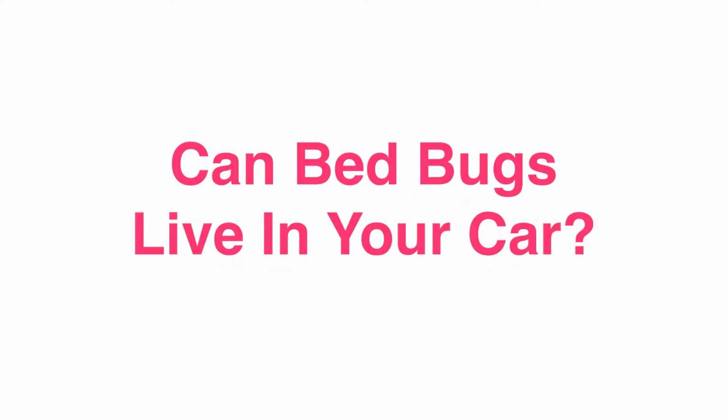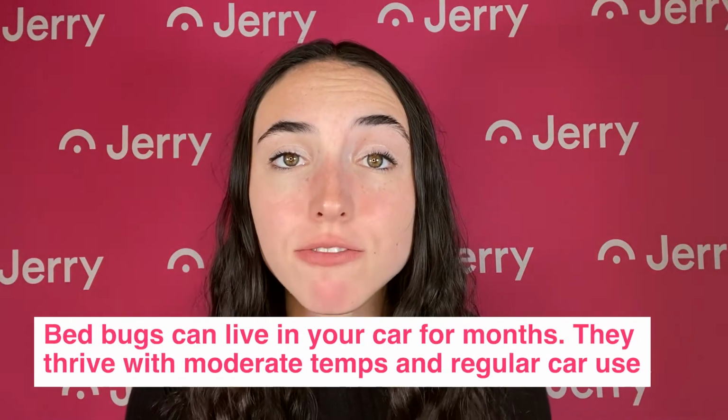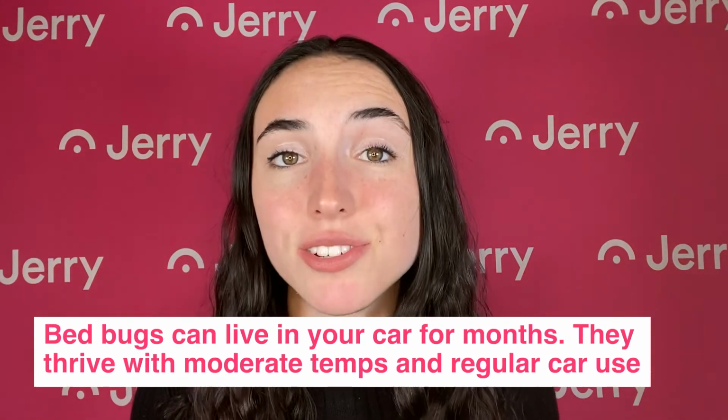If bed bugs have taken up residence in your car, you're probably pretty grossed out. But don't panic, it's not that difficult or expensive to get rid of bed bugs in your car. Just follow these steps. Bed bugs can survive for months in a car if the conditions are right.